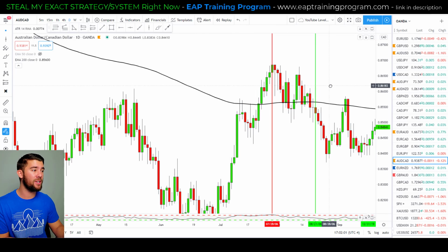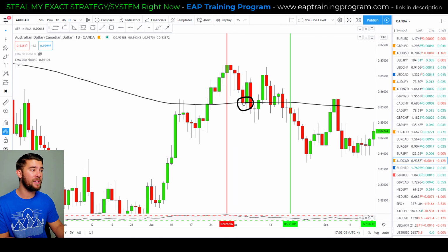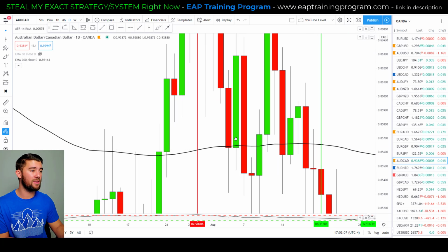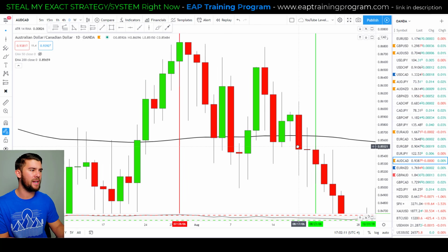The next situation that we have, look right here. These bodies are touching, and the wicks are the only thing that can touch the 200 EMA. These bodies close below it. So that's not an example of a trade I would take.